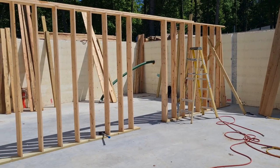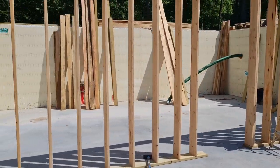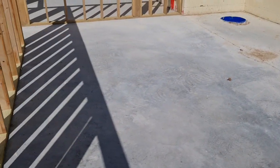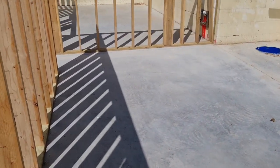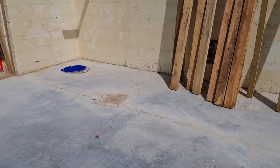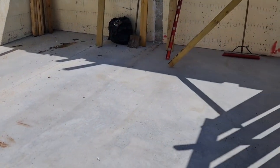Behind this wall, we've got just some utility rooms. There's going to be a staircase that goes up to the next level right here. Eventually we're making room for a bathroom, mechanical room back there in the back, and then just some storage rooms over here.